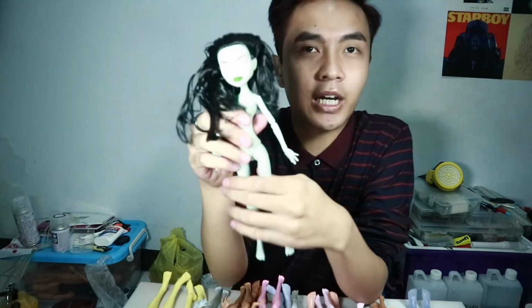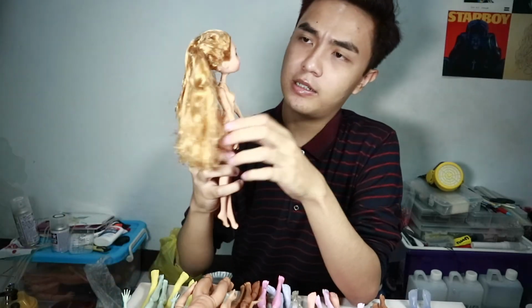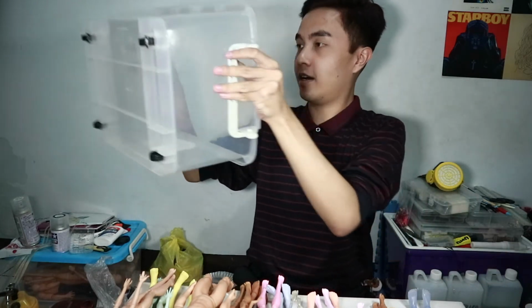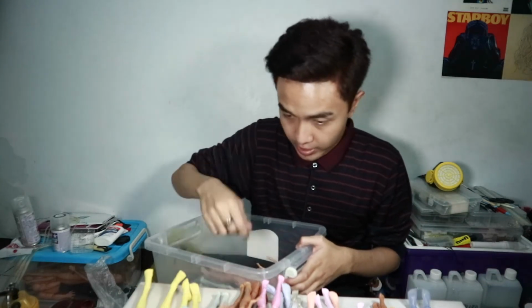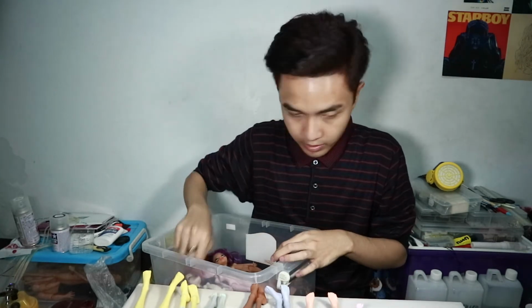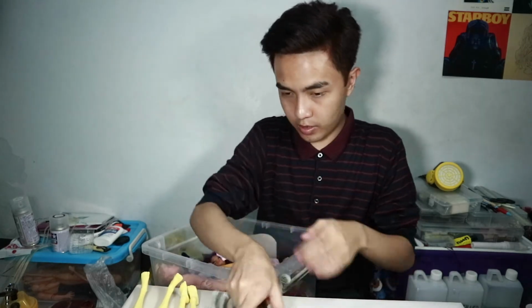Then I got Skara? I don't know how to pronounce her name. I got Hunter Huntsman from Ever After High. And lastly, I got, who is this? Ashlyn Ella. So yeah, that's all. These are all the dolls I got. So let's count them to see how many dolls I have. 1, 2, 3, 4, 5, 6, 7, 8, 9, 10, 11, 12, 13, 14, 15, 16, 17, 18. Okay, so I have 18 dolls to start with.